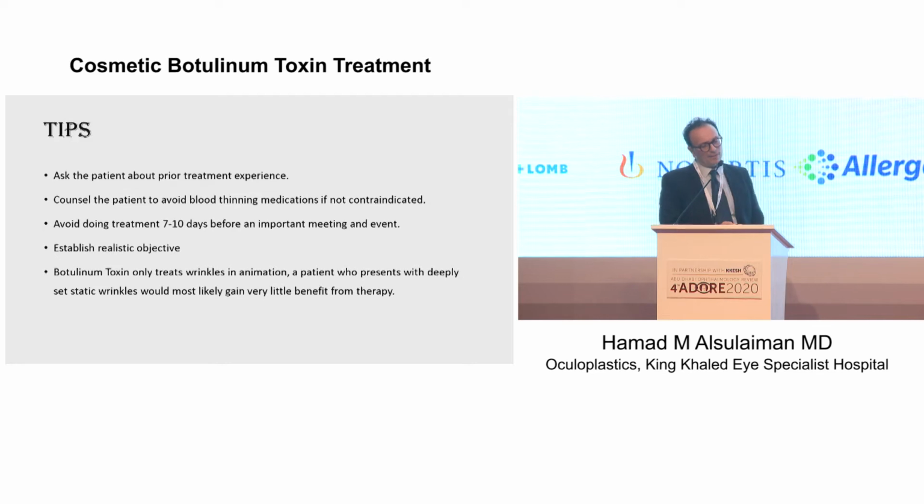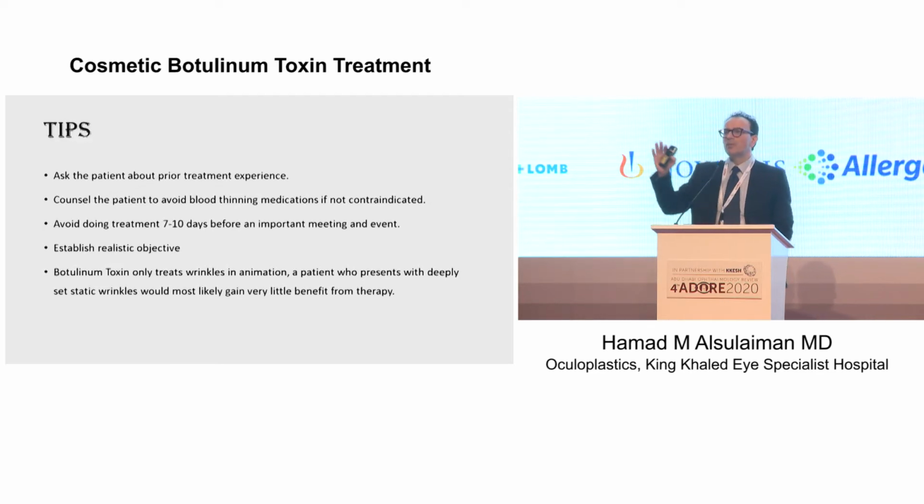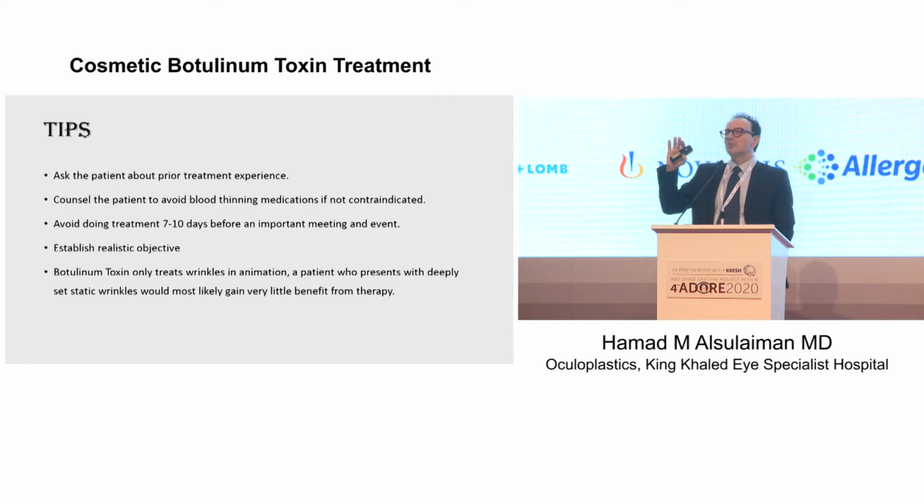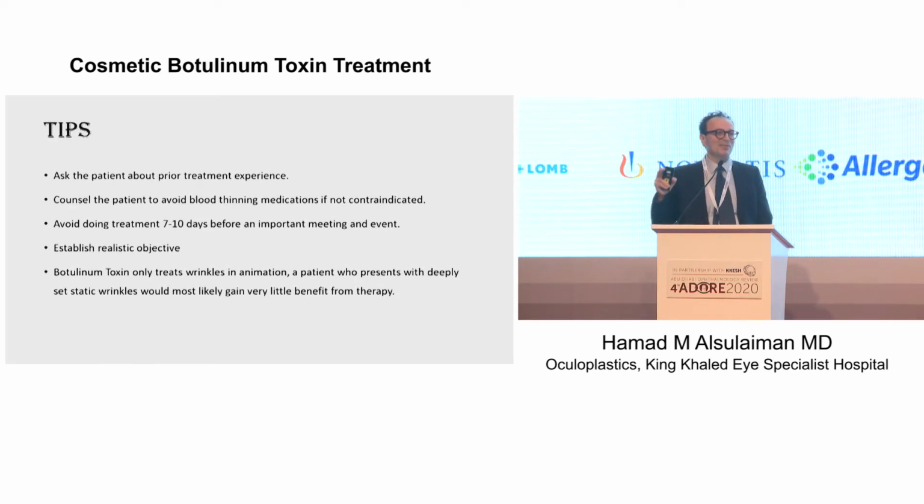So very important, for any cosmetic procedure, I just finished the blepharoplasty session, and I would stress that the most common complication for cosmetic patients is patient expectation. So even with Botox, although it looks like a very easy and nice procedure to do, make sure you explain well what actually and in reality the patient can gain. Otherwise, that's the most common complication.